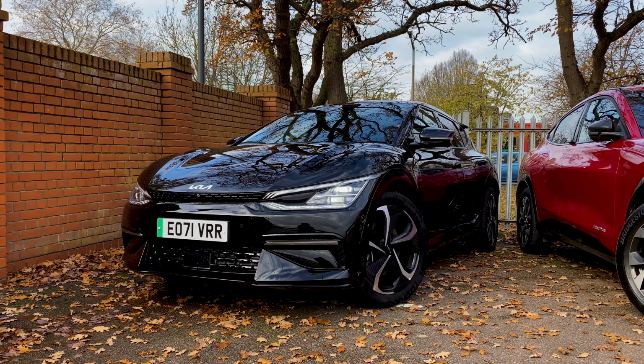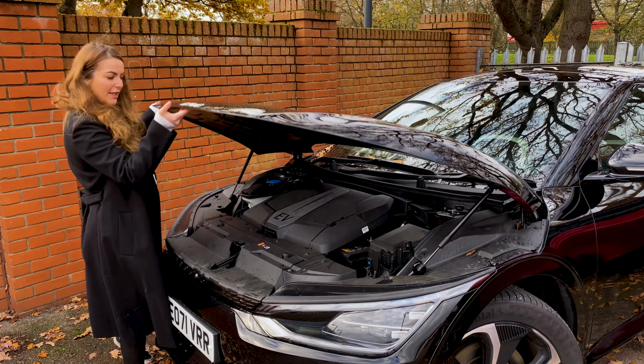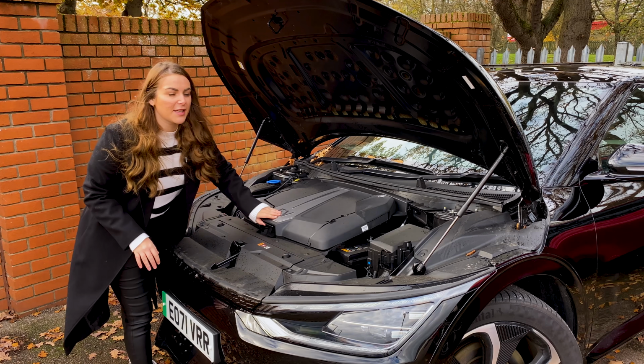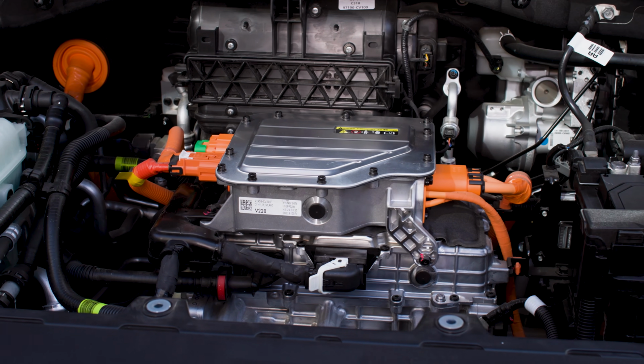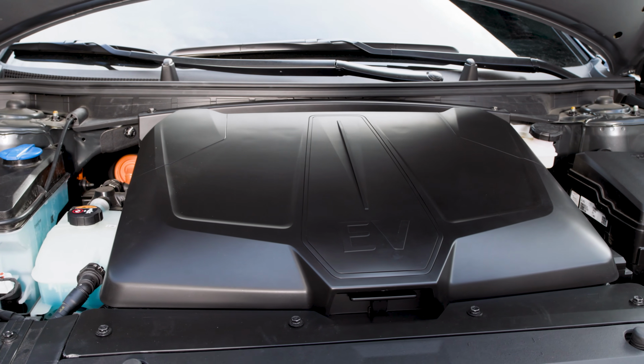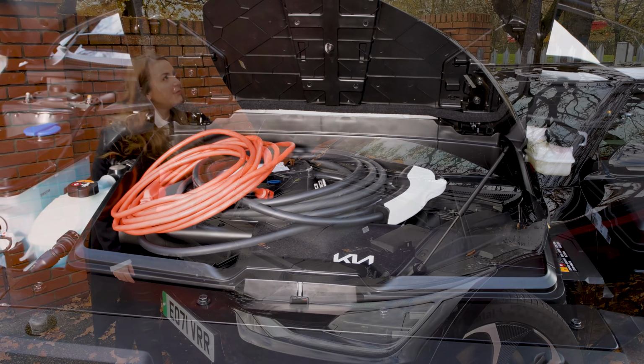It gets some practical under the bonnet storage as well. Inside here you'll find 52 litres of space if you go for this rear wheel drive model. However, it does shrink to a measly 20 litres if you opt for the four-wheel drive car.